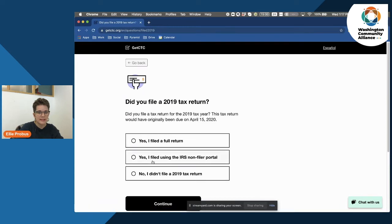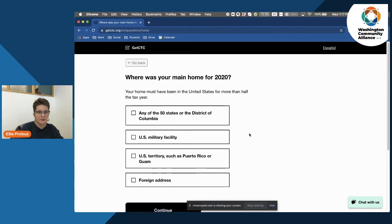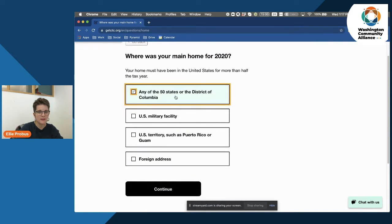Or a 2019 tax return? Nope. And it's going to ask where was our main home for 2020. So for most of us, that's going to be in the 50 United States or the District of Columbia. And this is where you lived most of the year for 2020. If you moved around, it's where you were for more than half of the year.